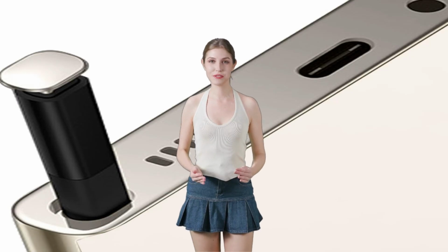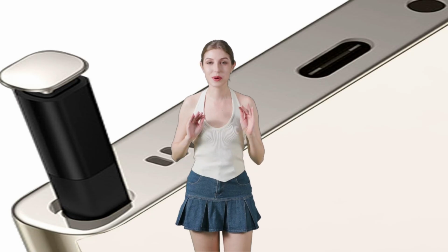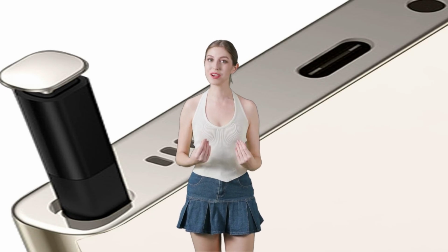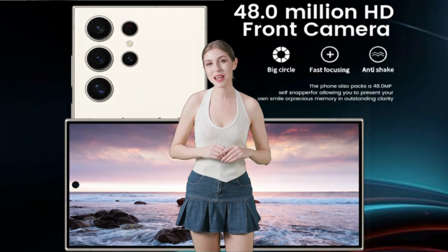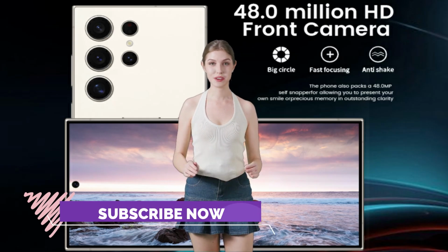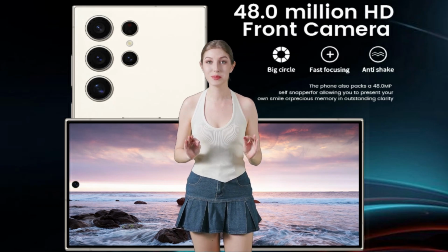Overall, the C24 Ultra 5G is a well-rounded device that offers exceptional performance at an affordable price. With its long-lasting battery, high-quality camera system, and robust design, this phone is perfect for anyone who demands the best in their mobile experience. And don't forget, it's unlocked and compatible with all major carriers, making it a versatile choice for anyone. So there you have it, the C24 Ultra 5G smartphone. It's a fantastic choice for anyone looking to upgrade their mobile experience.